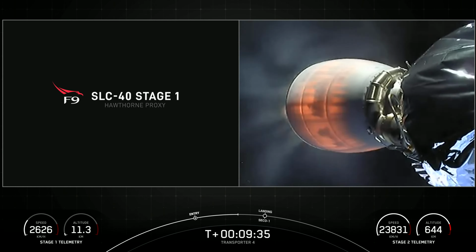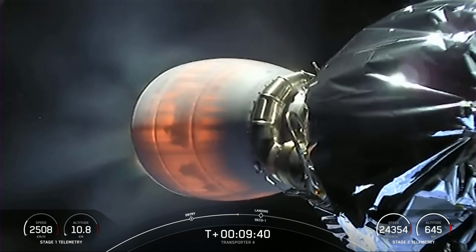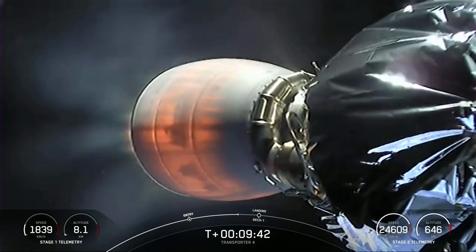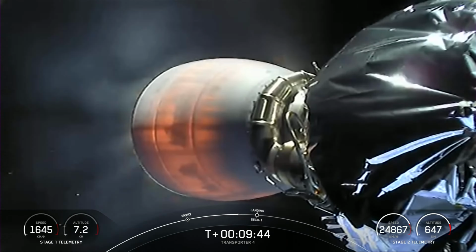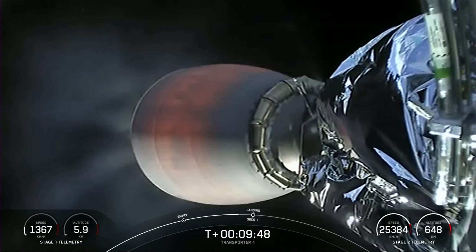Stage one transonic. The first stage has just one more burn left. Terminal guidance, that's the landing burn. We'll be starting here in just a few seconds. And at the same time, the second stage engine, the MVAC, will actually shut off at the start of that landing burn.